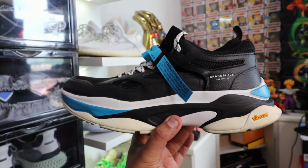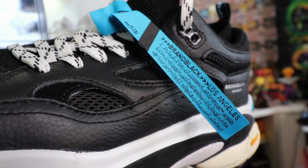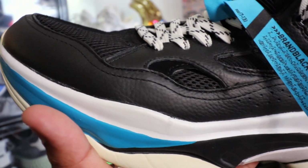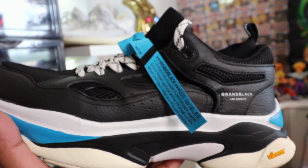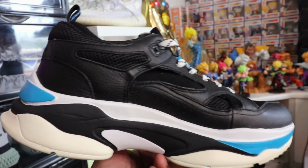Now, that's the upper part, which is really premium. One thing though that I noticed is this blue ribbon over here, which reminds me a lot of how Off-White popularized themselves with the red zip tie. So this time around, we're seeing a blue ribbon. Before it was plastic ties, now we're seeing blue ribbons. Who knows what we'll see next? But anyway, that's the upper.